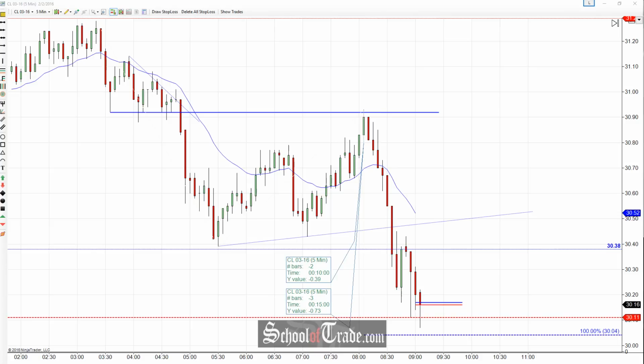Beautiful move down. It's exactly what we were looking for. The open at 9 o'clock definitely helped a lot in that move down. But we got the targets filled all the way back lower. Only 4 contracts, but still $1,900 on the trade. That's $1,900. It's 190 ticks. So absolutely perfect move. I love that retest of that prior area of support turned resistance.